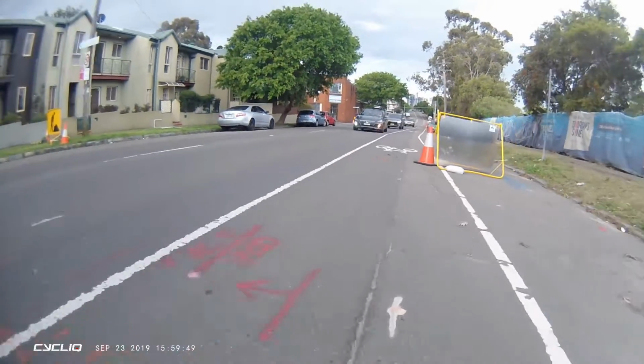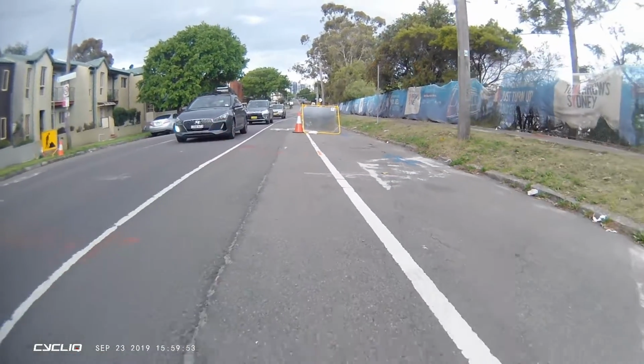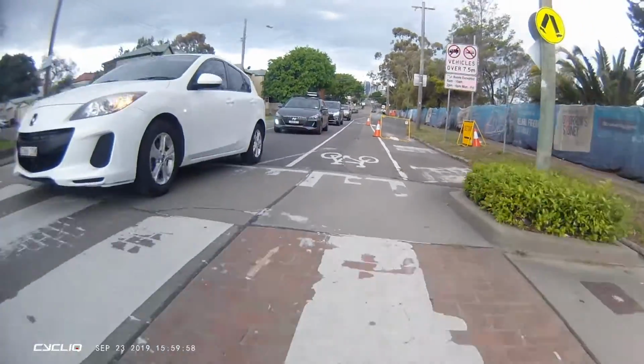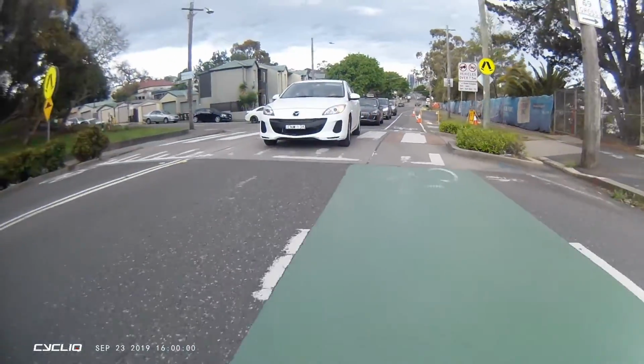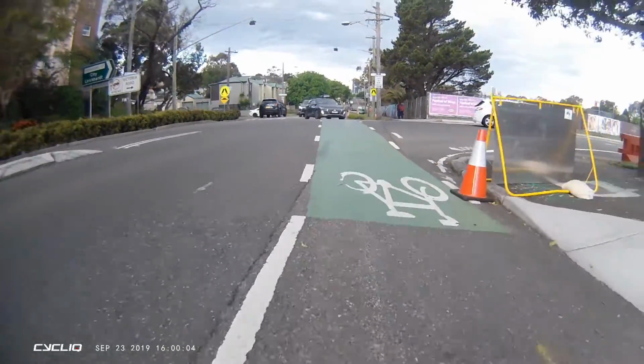Okay, here we have the rear view again. You can see probably 20% of the bike lane's taken up by signage. That one's hardly intruding, but there's that driver using the bike lane as a left turn lane. We'll see a bit more of that in a moment.